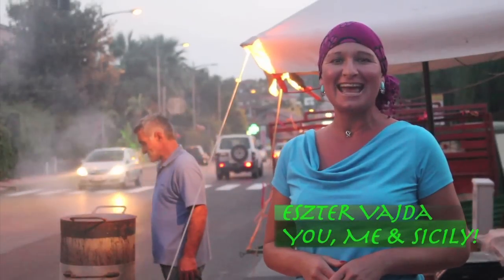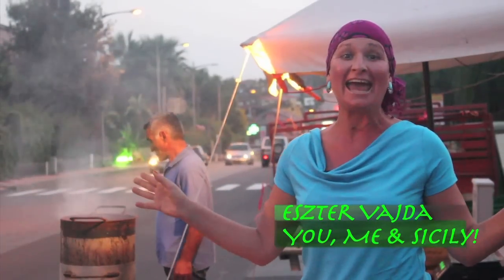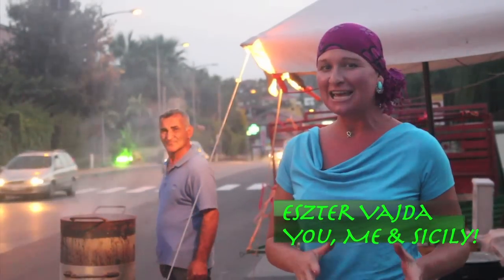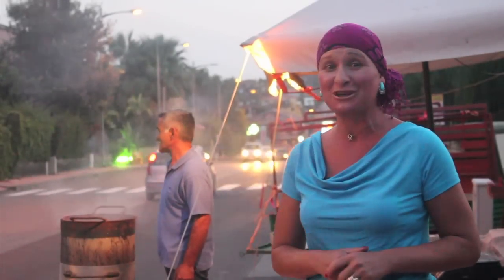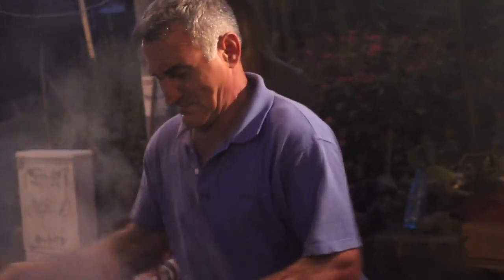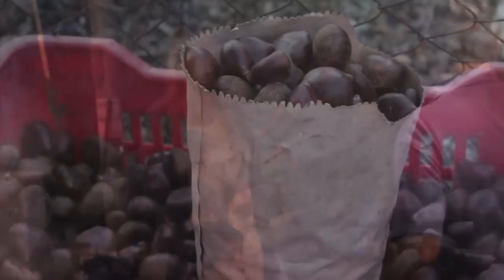Ciao from Sicily in mid-October, and this could be really anywhere in Sicily. The days are warm, the nights are cool, so it's time for the roasted chestnut men to come out. This has been going on here for centuries. The chestnuts are roasted in a barrel-like container over coal.